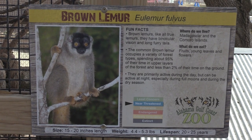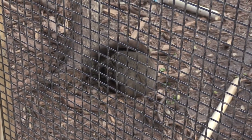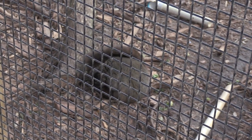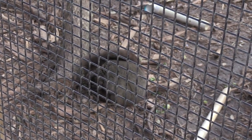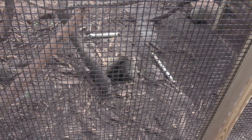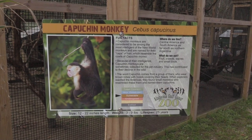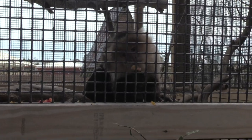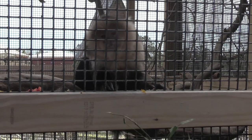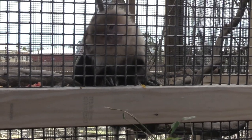Alright, we got some brown lemur. So we saw red ruffed lemur, ring-tailed lemur, black and white lemur. We got the brown lemur. Ooh, cute little fuzzy one too. Oh, we got some capuchin monkey. Alright. Having some breakfast. You are so cute. Hi!